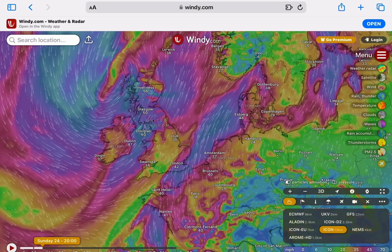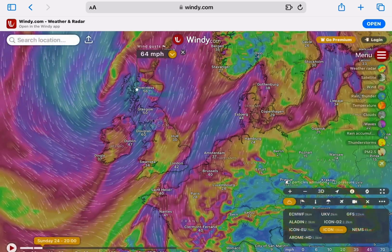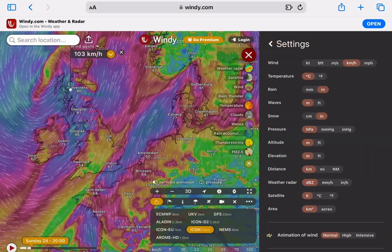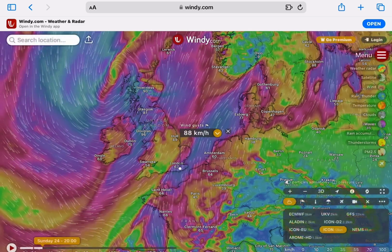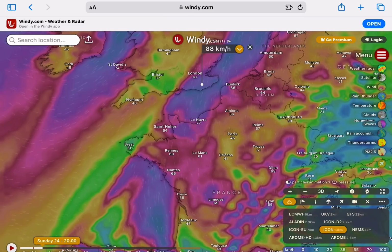The wind gusts are still very strong, especially in the UK, close to 100 km per hour gusts in northern Scotland, some other areas, southern UK. There are some wind warnings there.